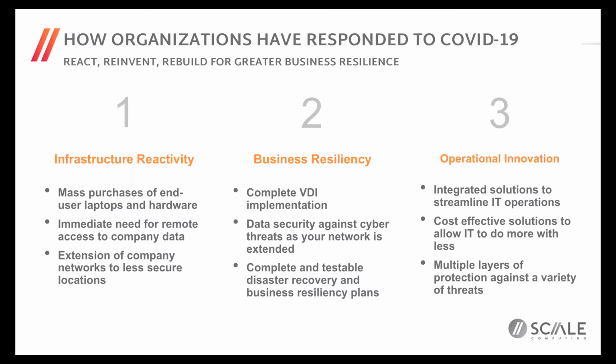So, if we look at this from a 1, 2, 3 perspective, the initial reaction was obviously to go purchase a bunch of hardware, laptops, et cetera, to enable that remote workforce. What we're going to talk about is 2 and 3: how do we move forward past that? So number 2, obviously, is looking at potentially a complete VDI implementation.